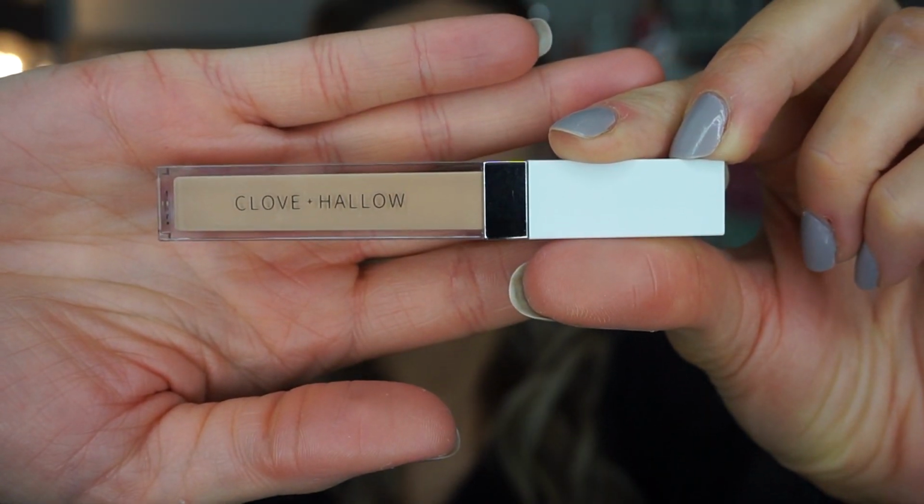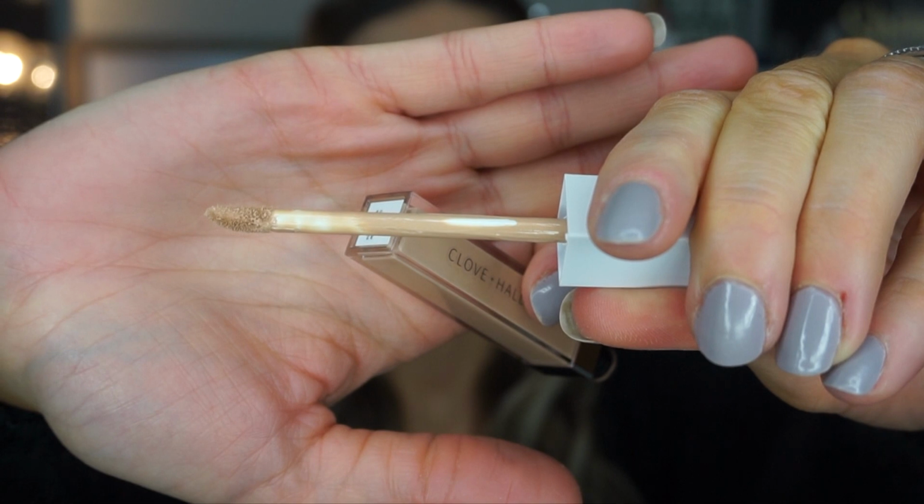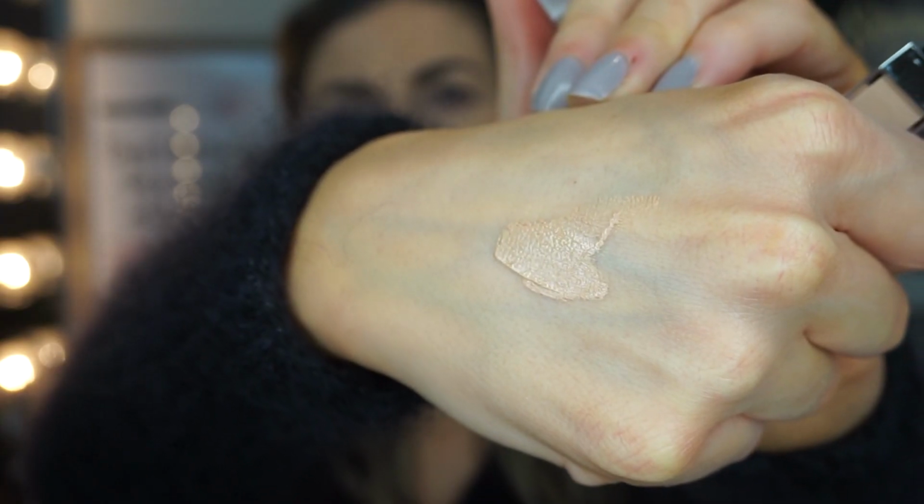Okay, so the first product I'm testing out is their concealer. This is called Conceal and Correct. It's supposed to be a buildable yet lightweight concealer that offers a medium to full coverage without flaking, breaking, or caking. I picked up shade 3. I think shade 2 would be a better match for me if I wasn't self-tan, but I am self-tan, so this has a little bit more of a peachy undertone to it. It's still light though. It looks darker than it goes on, so just be mindful of that.